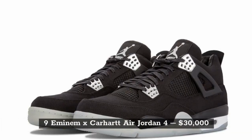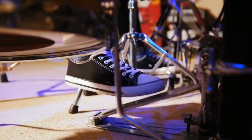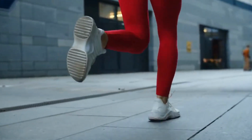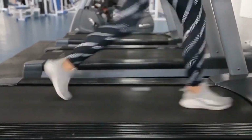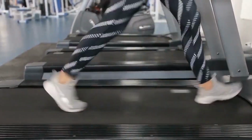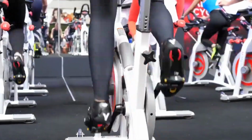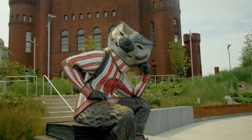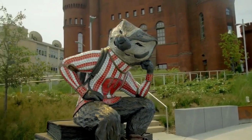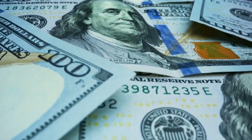9. Eminem X Carhartt Air Jordan 4, $30,000. Like most artists, Eminem loves his sneakers. He's created a few nice limited edition collaborations before, so when he was invited to collab with Carhartt, things were about to get real. They only made 10 pairs in total and were one of the first shoes ever to be directly sold through eBay. All the proceeds went to Michigan State University's music school. Altogether, sneakerheads spent over $227,000 on the 10 pairs.